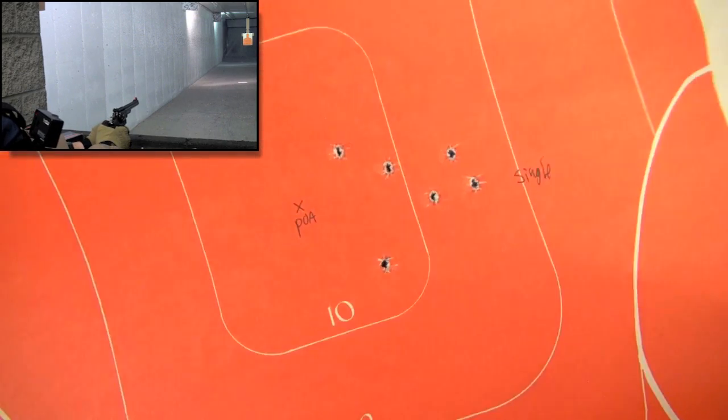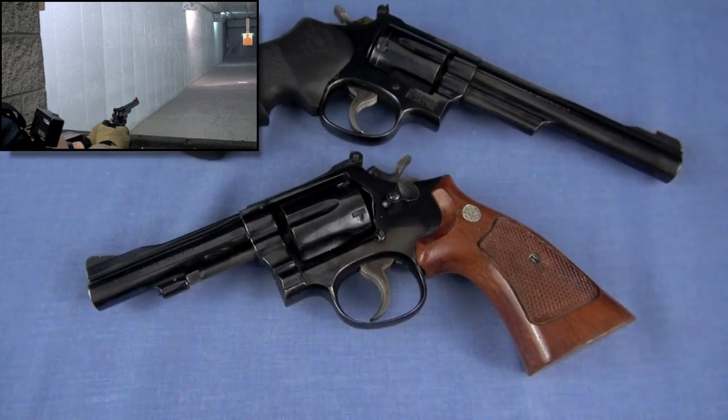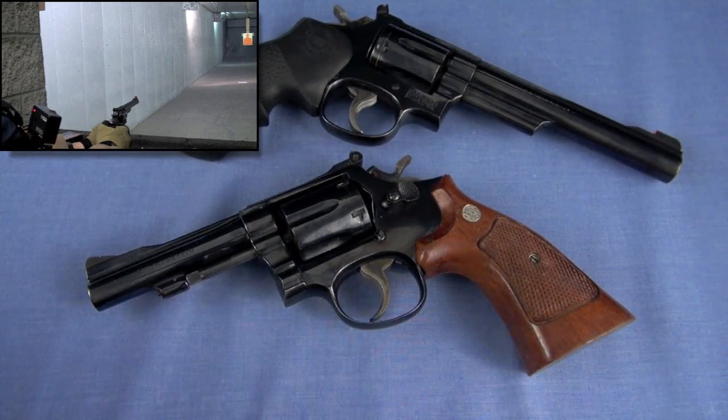In fact, a lot of what you're seeing is double action. I don't fan to single action on these guns. In my book, it's just not necessary. They're so smooth.